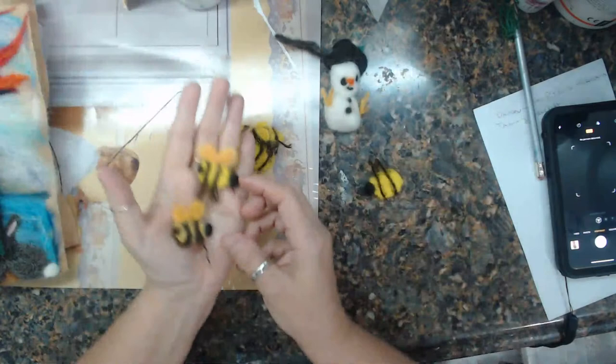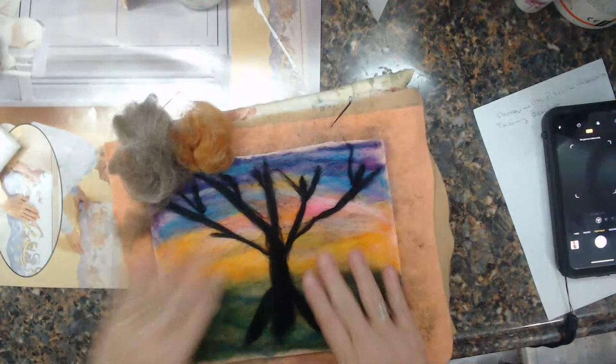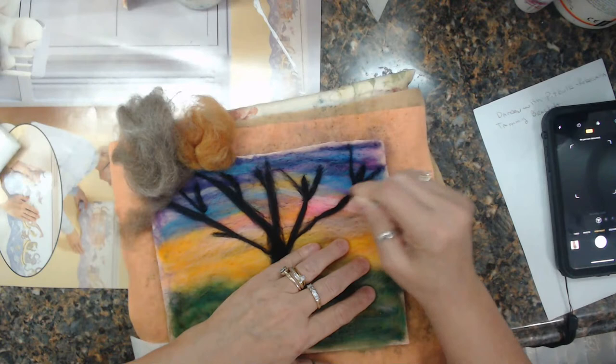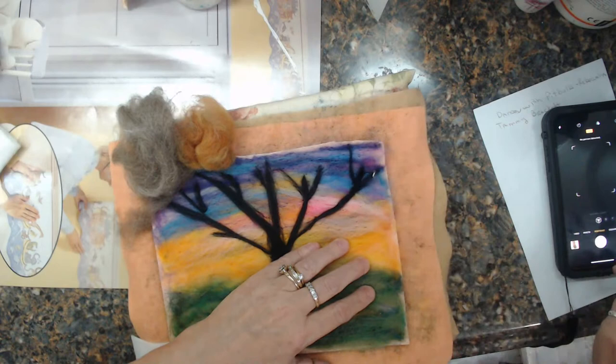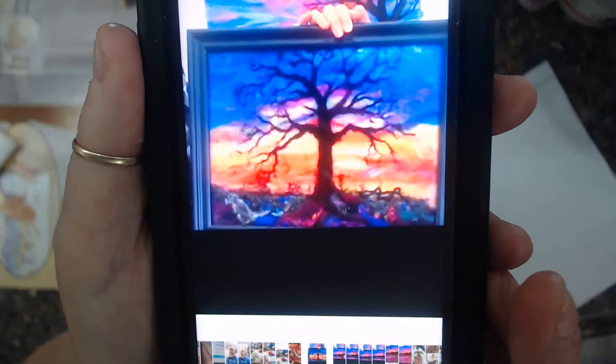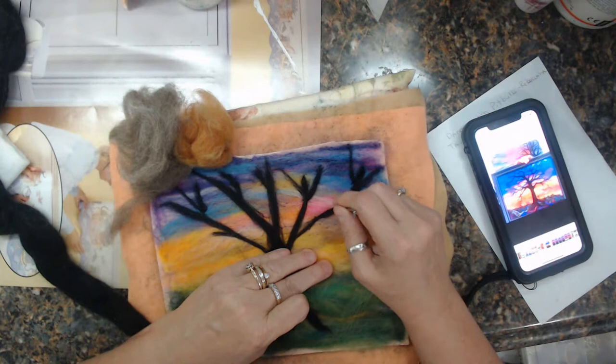So, I'm going to make more of these. And I thought I would try to make some ladybugs, too. So, anyway, I'm going to go back to my tree that I started earlier tonight. My inspiration was a picture. So let me get the picture up. This was my inspiration to do the sunset. And right now I'm working on the branches and it needs work. But I'm getting there.